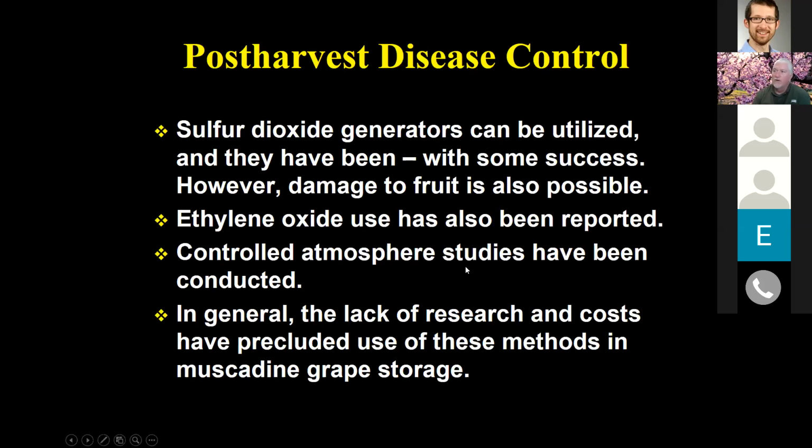And as far as other types of research to treat for post-harvest diseases, there's virtually nothing out there that has been done with muscadines. So again, the critical things are cold temperatures, get into the market under cold conditions, and then the torn stem scars, making sure you pick varieties that don't do that, and getting them there at an optimal time. You don't want an overripe muscadine because that's also going to have more problems in storage as well.